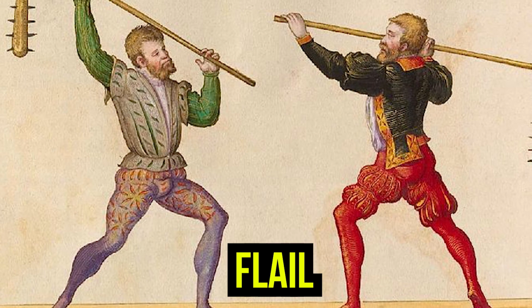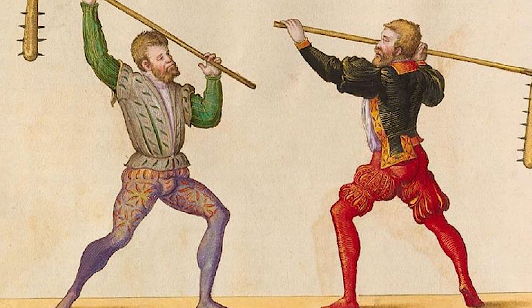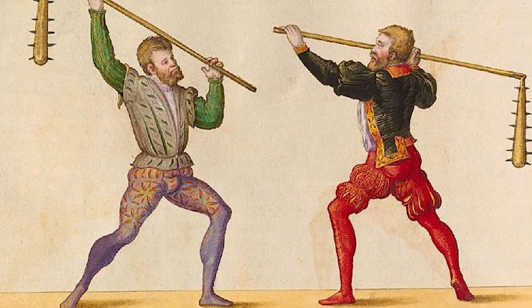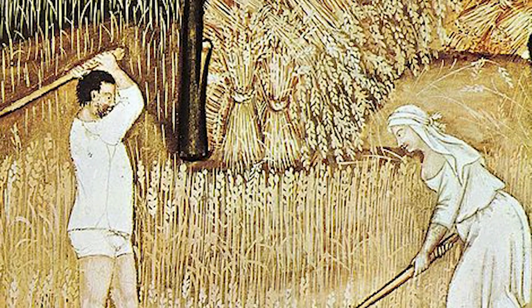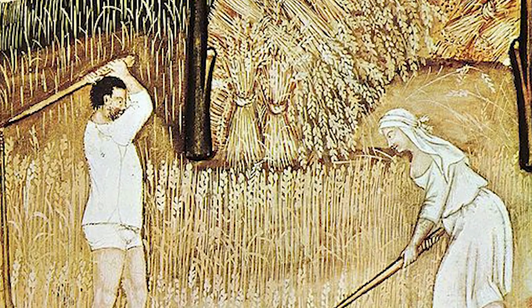A flail had two purposes. One was to be used as a weapon, a throwback from the Crusader era, and the other use was to beat crops in order to remove husks or seeds. A very sharp weapon.